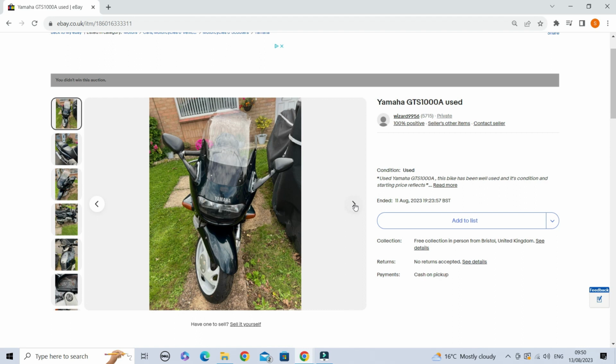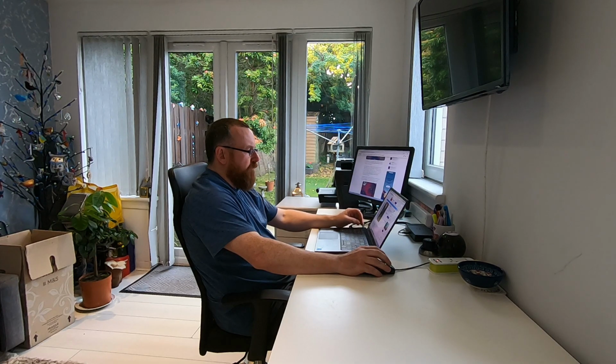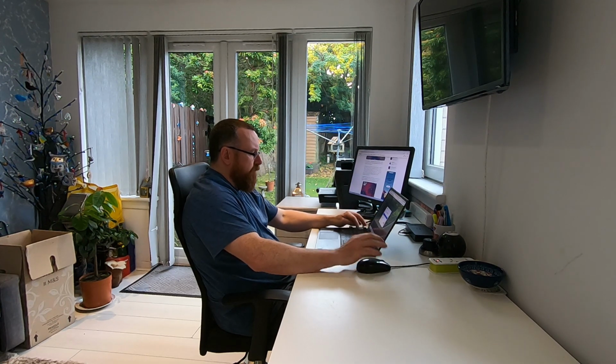It's the one bike that I've always regretted selling. So when one appeared on eBay at a low starting price of £1,000, I decided I was having a punt on it. I waited 9 days for the auction to close, and in the final few minutes, bidding was still only at £1,200.